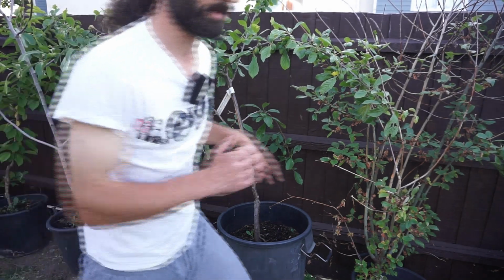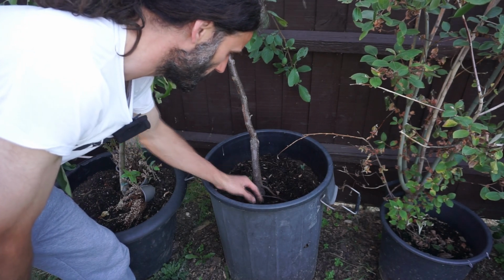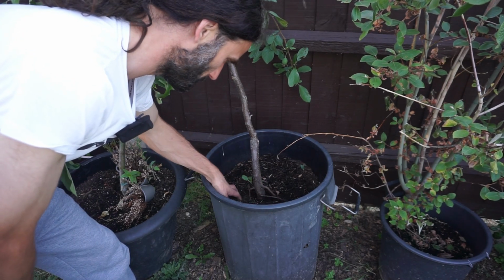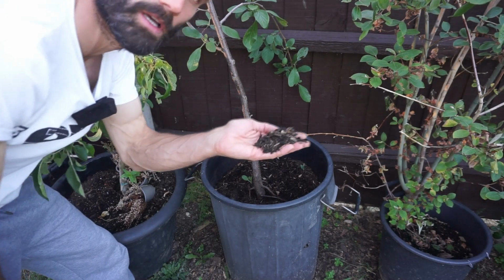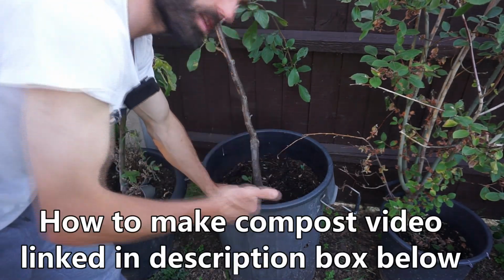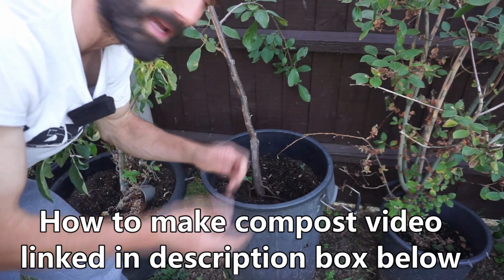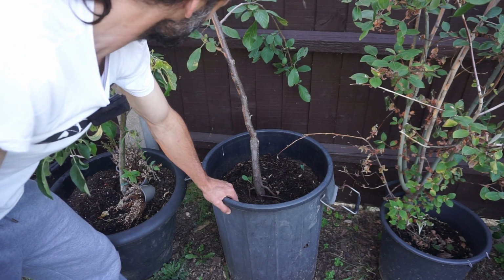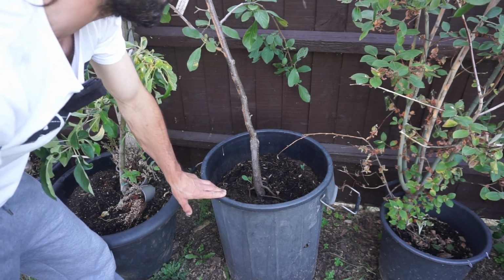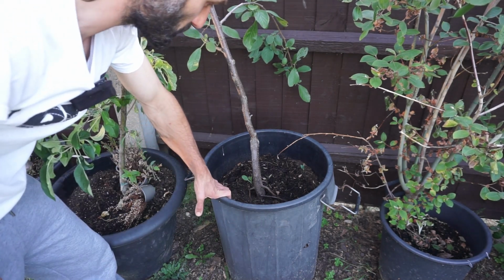Let's have a close look at it. So down here we are. Now, this compost, I made it last year, and it's mainly made out of grass clippings, cardboard, and if I remember correctly, leaves, and any little bits of debris within it. And it's actually doing very well. It must have plenty of nutrients in it, because it's allowed this tree to set this absolutely wonderful crop.